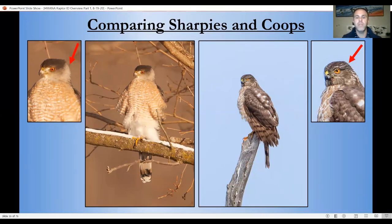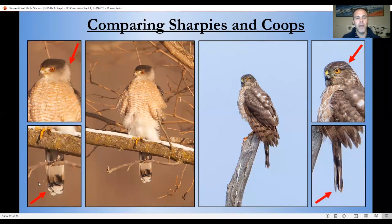But there are a couple other things in these photos that you can look for. One of which, remember I talked about graduated tail feathers? This is a good view of those graduated tail feathers compared to the Sharpie here in the open on my right, where they're all pretty well even, and that's what gives that appearance of a squared off looking tail.